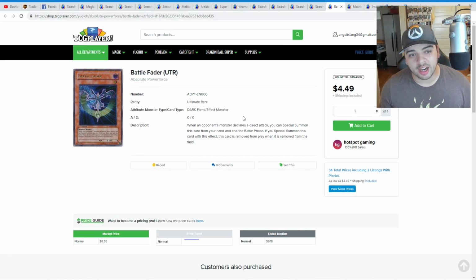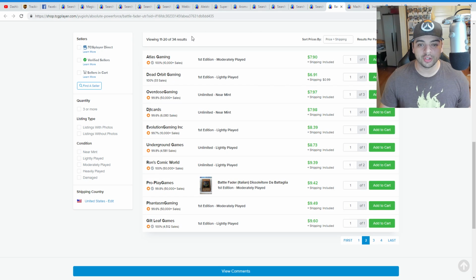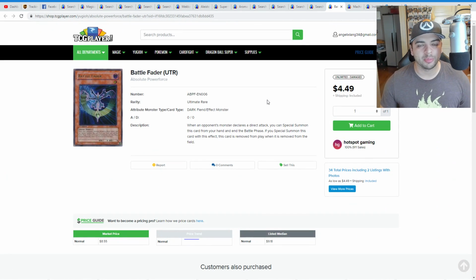Battle Fader Ultimate Rare is another card that's pretty high in value. It's showing to be about $8 to $9, showing to be stable in valuation. Unlimited Lightning Plate is going to run you about $7 for this card. Looking at a first edition version of this card, it's going to be about $8. So, yeah, it's kind of maintaining value, my rare Battle Fader.